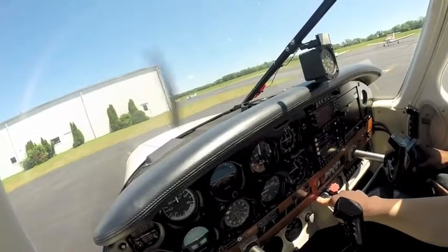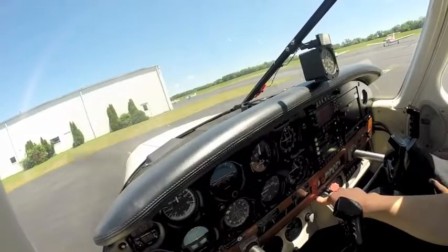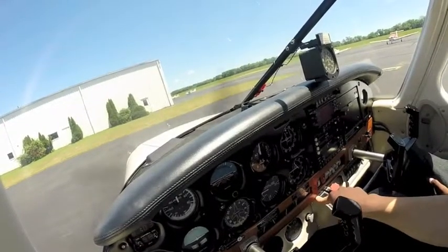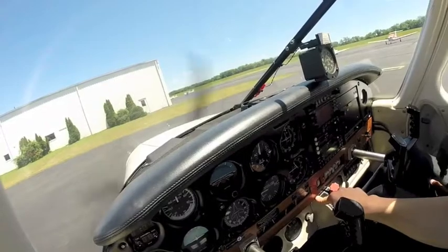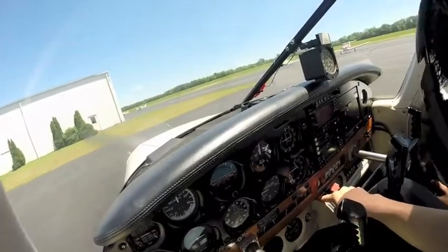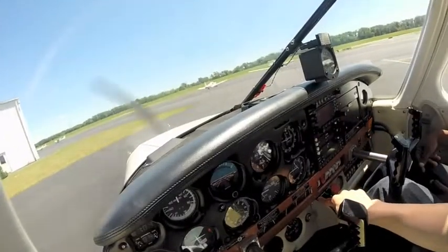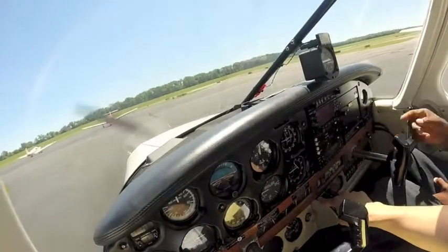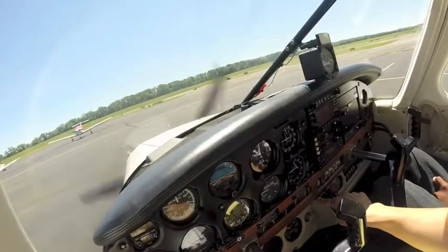As promised, I'll do the radios out there, and you do the radios back. It'll be the same procedure from there back here. Okay. So we're going to call for taxi, but we're also going to ask him for a squawk code, transponder code, to go through Bradley's airspace. Okay.